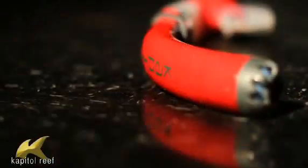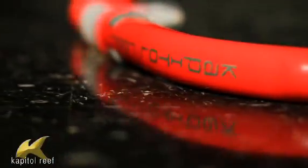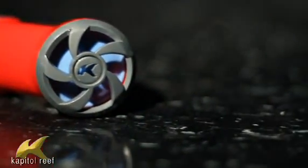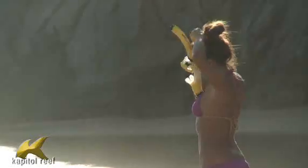And then I discovered Kapitol Reef. With their innovative snorkel technology, Kapitol Reef makes snorkeling easy and enjoyable for everyone. Their snorkel regulates your breathing so you can stay underwater for hours instead of minutes. The result? I had a whole new world open up to me.